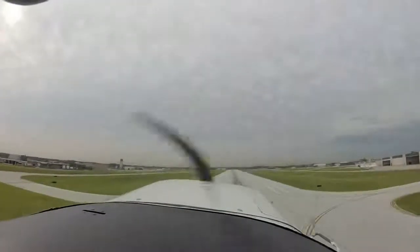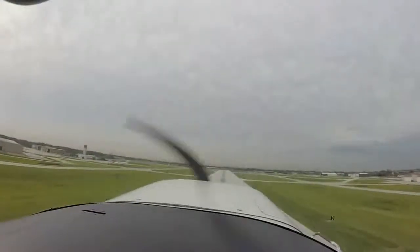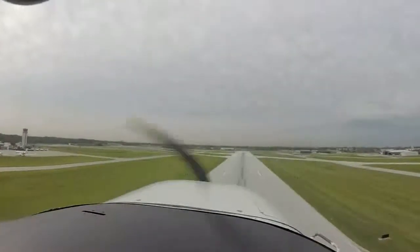Zero one golf going around. I'm very sorry. Alright. I pulled. You got the plane. Zero one golf, make right traffic this time for faster traffic. 01 golf for right pattern, thank you.